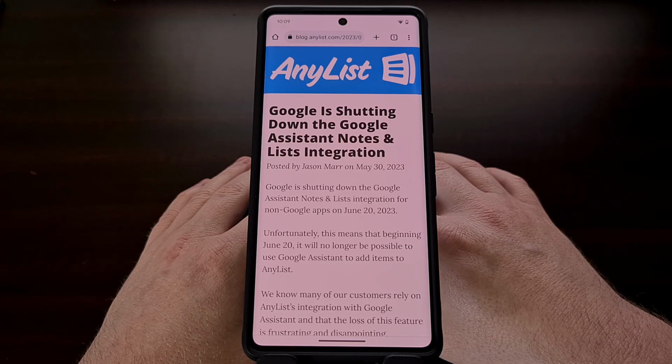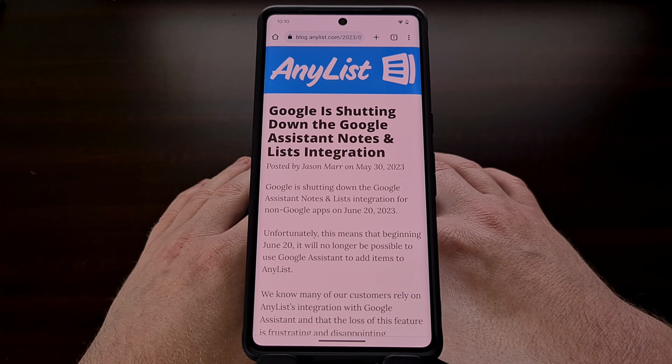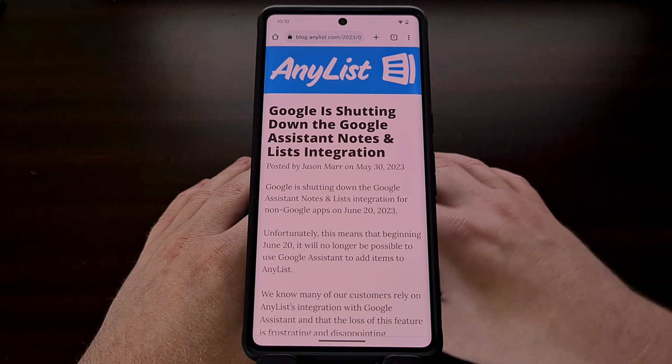I've got some bad news for anyone still using Google Assistant to add notes and items to third-party applications. Last year, Google announced they would cease supporting this feature for Google Assistant on smart connected devices, including phones, tablets, watches, speakers, and displays. The deadline is fast approaching, with the cutoff date happening on June 20th.